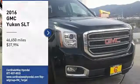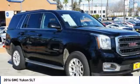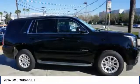Test drive the 2016 Yukon. Peace of mind comes standard with GMC's 100,000-mile 5-year powertrain warranty and Yukon's 5-star frontal crash test rating.